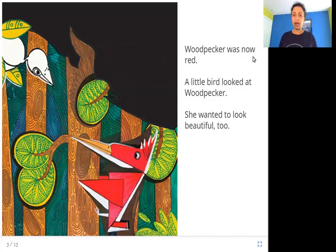Woodpecker was now red. A little bird looked at Woodpecker. She wanted to look beautiful too.